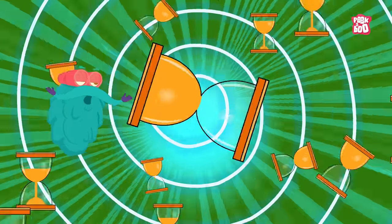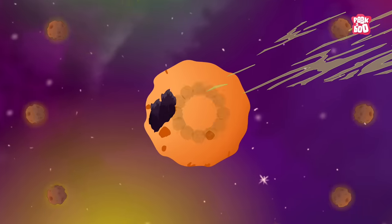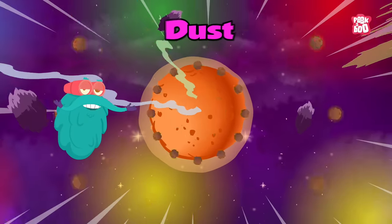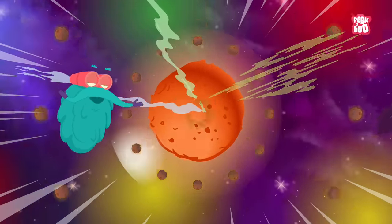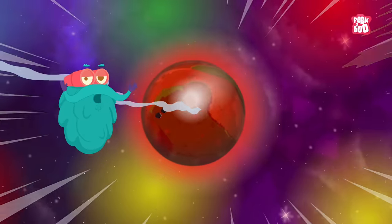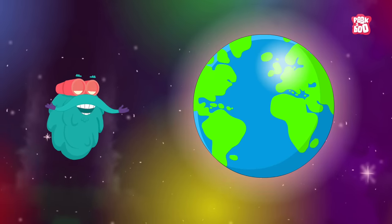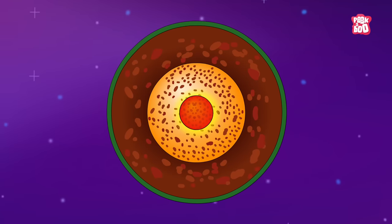Yes, about 4.5 billion years ago, gravity started pulling the remaining of a dead star along with other small particles of dust, rock, and gas that over the next few million years formed a giant boulder and eventually Earth. Our planet is made of four layers.